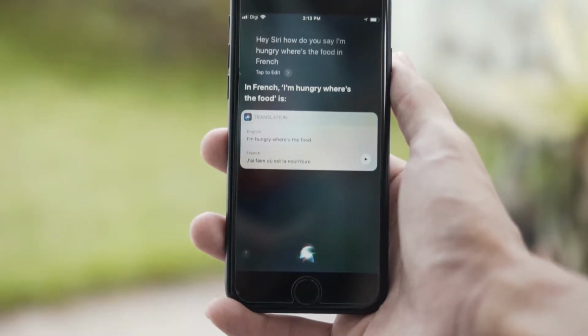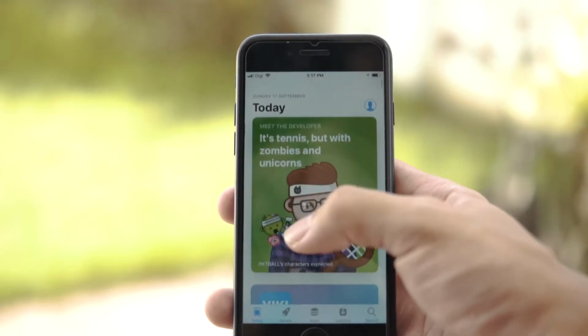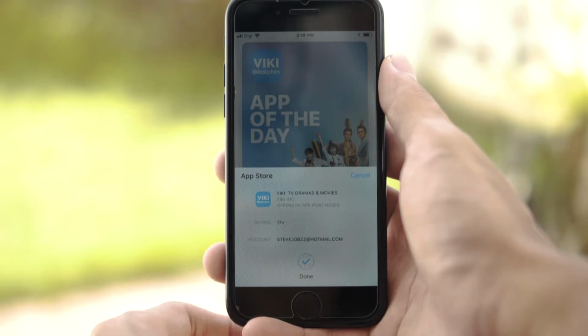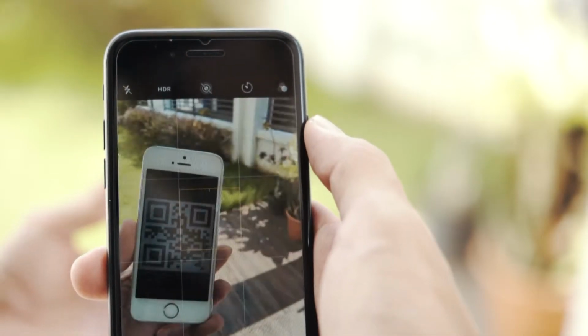The App Store is totally redesigned. It's this big card layout with autoplay videos and bold animations. There's a new cool prompt when you purchase an app. In the camera app, you can quickly scan QR codes.